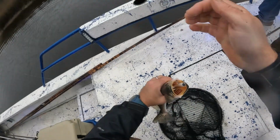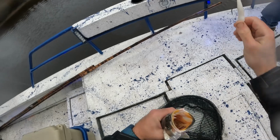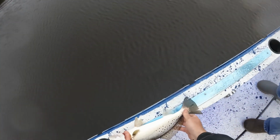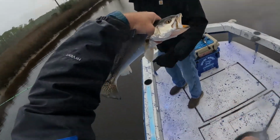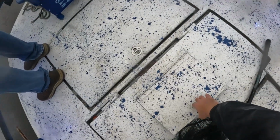Mm-hmm. Choked it, y'all. Choked it. If y'all ain't using these fish bites, y'all missing out. Boom. Another 18-inch trout. Way to go, man. Awesome. Boom. Getting that box.